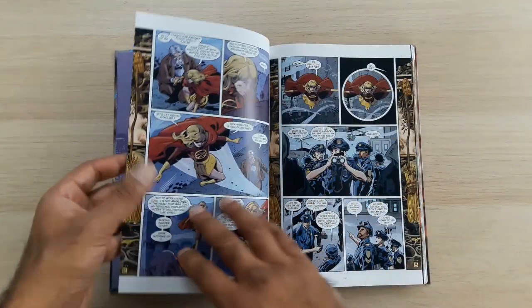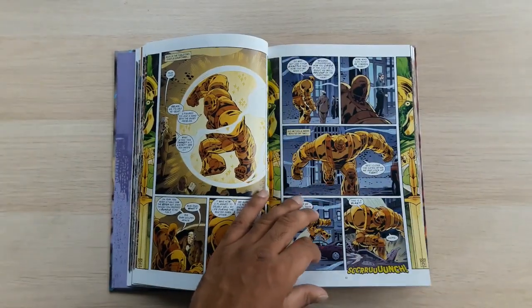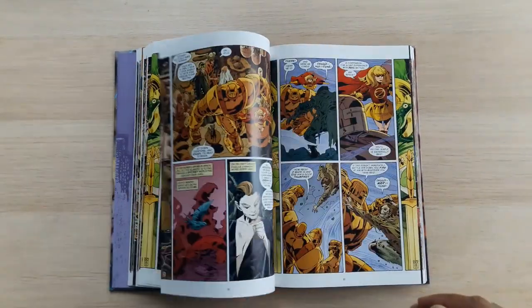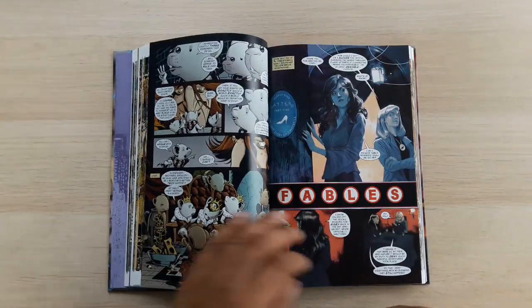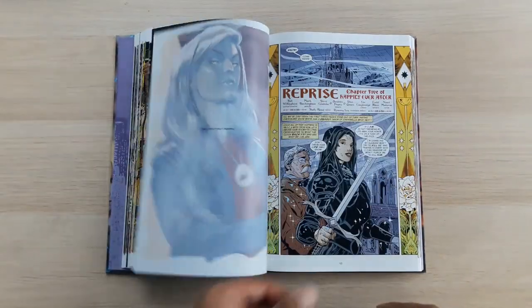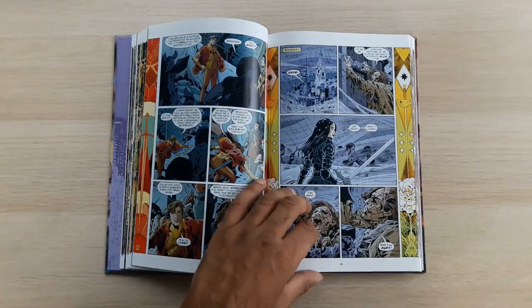Here we can see one of the witches wearing one of the outfits from the Super Fable arc that we talked about. Yeah, it's good. It's enjoyable. It's all about closure. I'll be honest, it's all about closure. And I felt it gave a really good sense of closure whilst I was reading it.